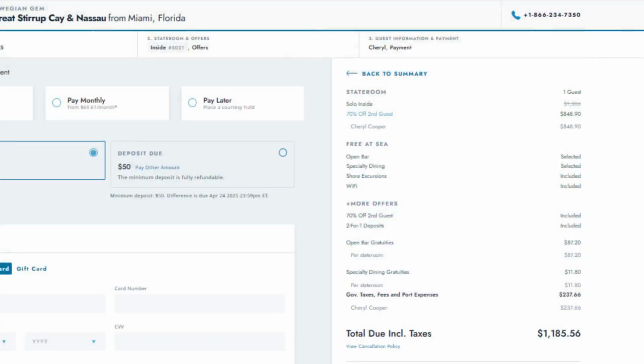Now NCL has a free at sea program, but you still have to pay the gratuities of the specialty dining that's included and the drinks. So the specialty dining gratuities are $11.80, and the drinks, well, that's $87.20. Now, what they don't show you, and what I couldn't find, at least on the consumer side, was where you can add in gratuities, because unlike Virgin, gratuities are not included, and you're going to add those on.